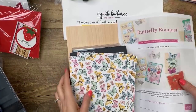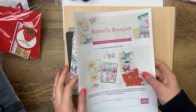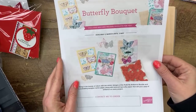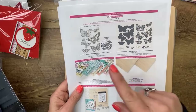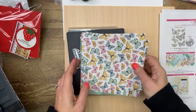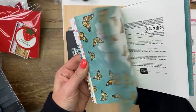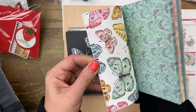So those of you who've been thinking about buying the starter kit during celebration, of course, this is one of the things that you can add because demonstrators right now can pre-order it. It's called Butterfly Bouquet, and it has a stamp set and matching dies that will be in the annual catalog in May. But then it has this gorgeous paper that is only exclusive for the next couple of months. This will not be in the annual catalog. So if you love butterflies, this is for you.